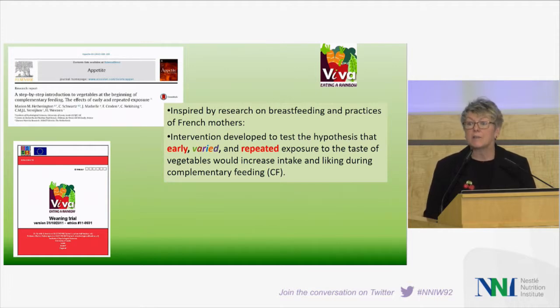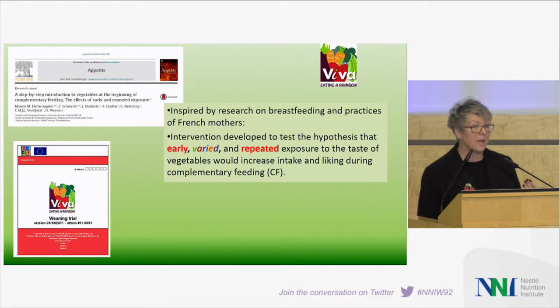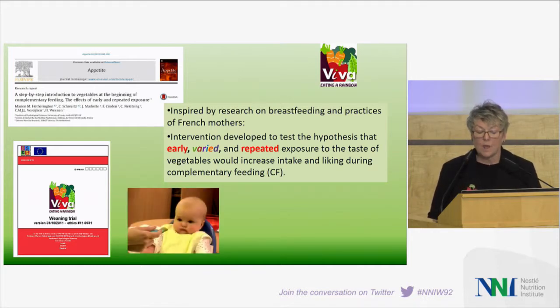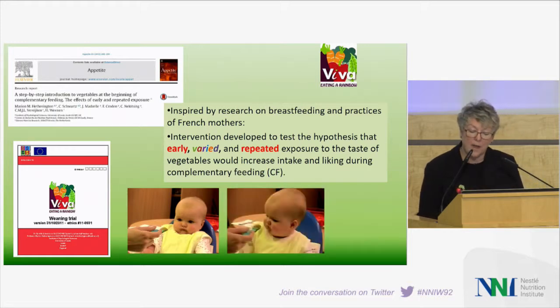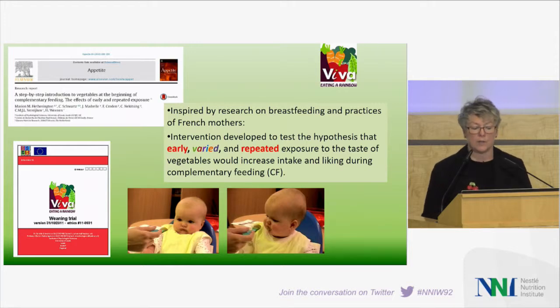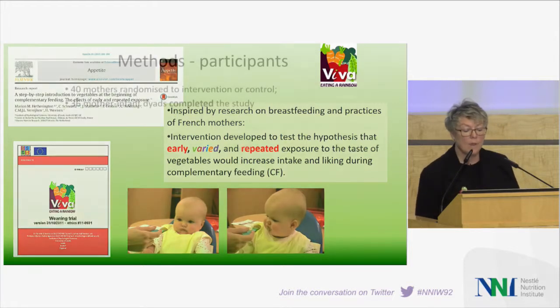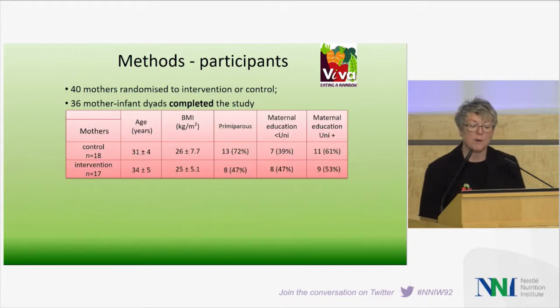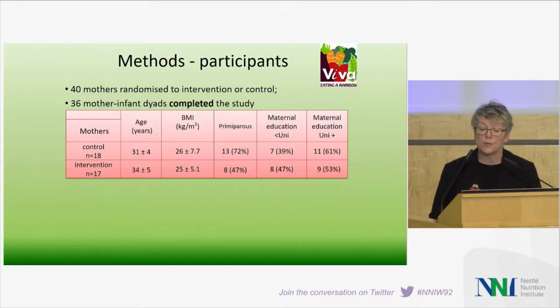How much would they like the vegetables according to their facial expression, according to their behaviors when they were given vegetables. So we offered the babies a spoonful of the vegetable to find out what would happen, and whether the babies were a little suspicious or not, we recorded their responses. So in order to do the study, it was a very small sample. 40 mothers were randomized to the intervention or the control group, and only 36 mothers actually completed the study. It was a very long study.